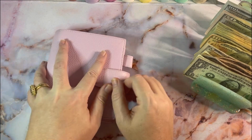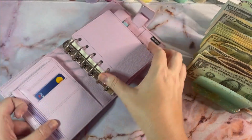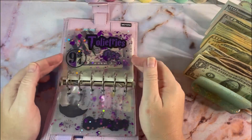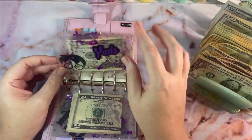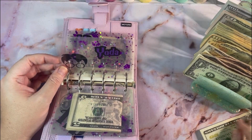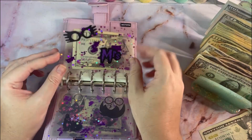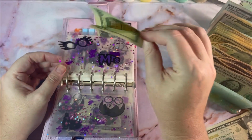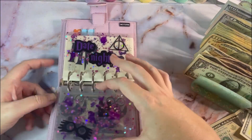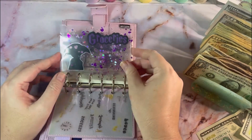So let's get started with the weekly cash envelopes. We pretty much spent everything except Yoda does have his rollover 20. So I'm going to take this out and put this into his sinking fund. And then I have my rollover 20, and this is going to go into my savings envelope. So let's stuff our weekly cash envelopes now.